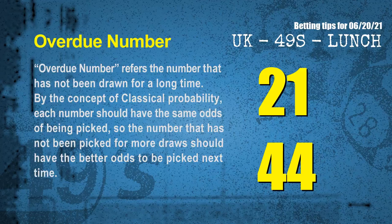The final information for you is overdue numbers. Overdue number refers to the number that has not been drawn for a long time. Also, by the concept of classical probability, each number should have the same odds of being picked, so the number that has not been picked for more draws should have the better odds to be picked next time. After counting thousands of results before, we find out the most overdue two numbers for you, which are 21 and 44.